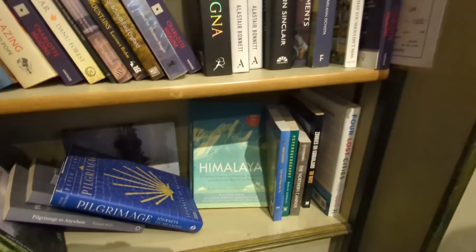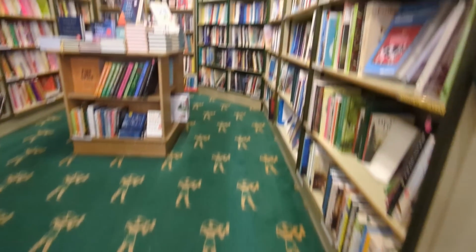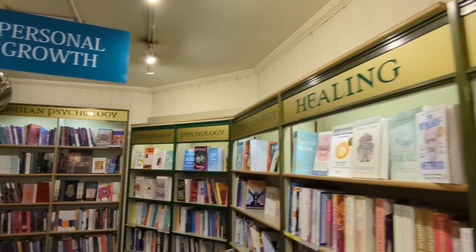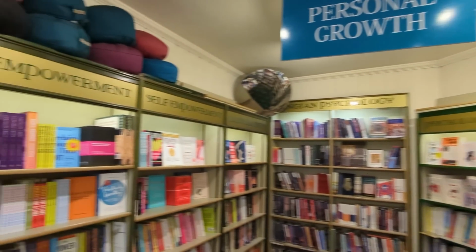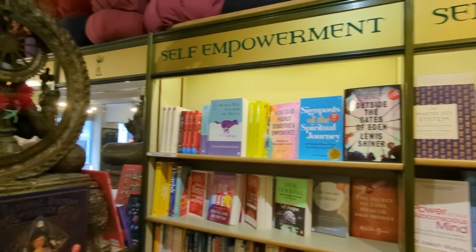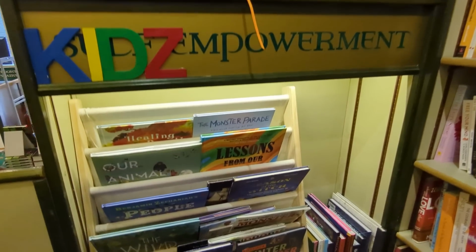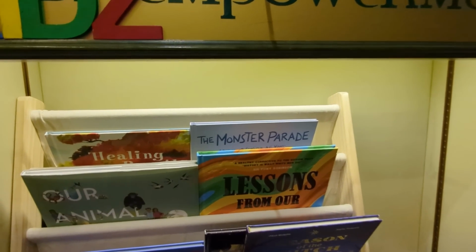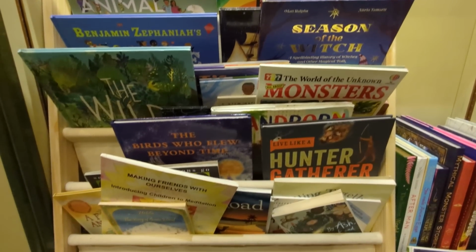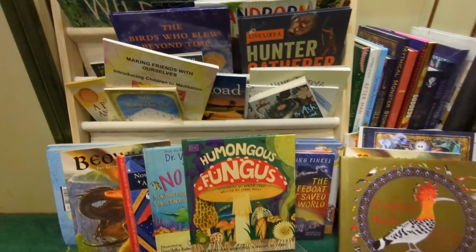Very cool. So then just up these little steps here, you have a section for essentially psychology, popular psychology and more academic psychology. And there's a lovely kids section here now, which might be of some interest to some people. It's certainly of interest to me. Some interesting titles going on over here.